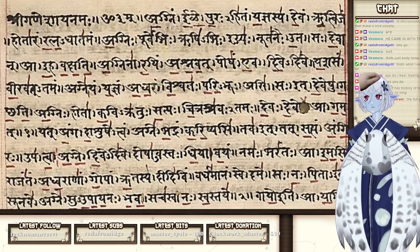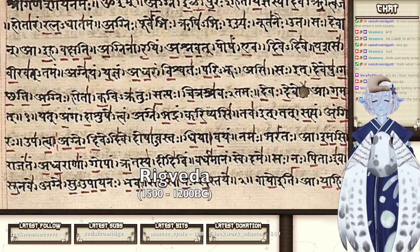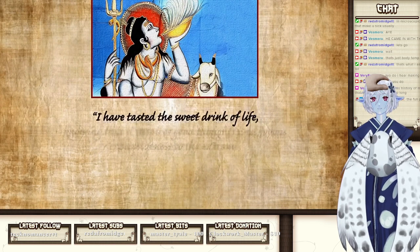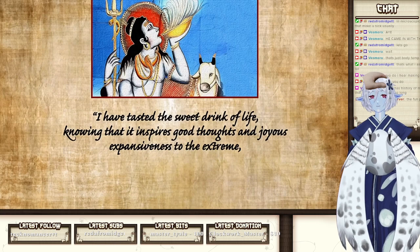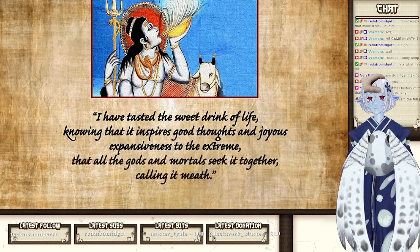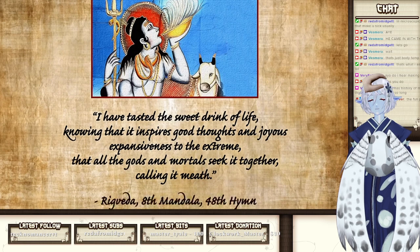But the earliest written mention of mead actually comes from the ancient Indian Rig Veda, which says, "I have tasted the sweet drink of life, knowing that it inspires good thoughts and joyous expansiveness to the extreme, that all the gods and all mortals seek it together, calling it mead. High praise indeed for this our mead."